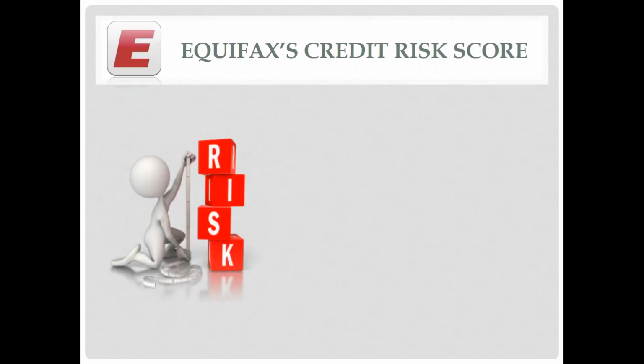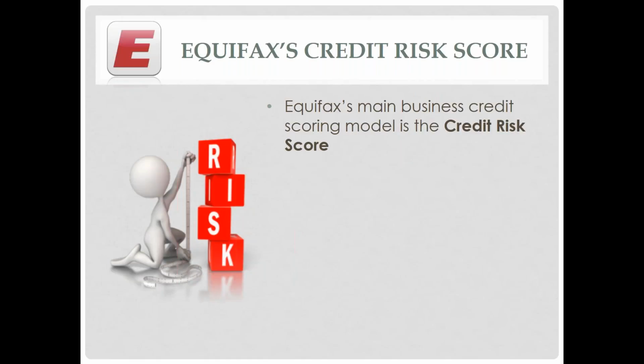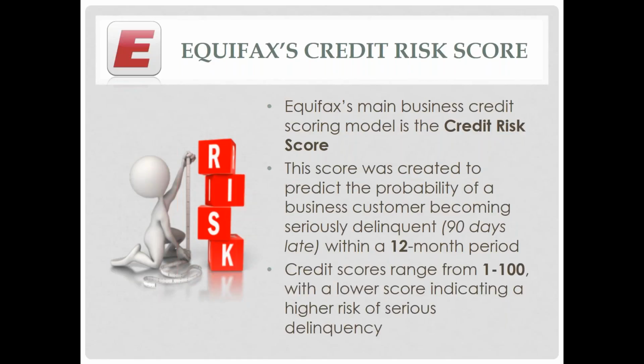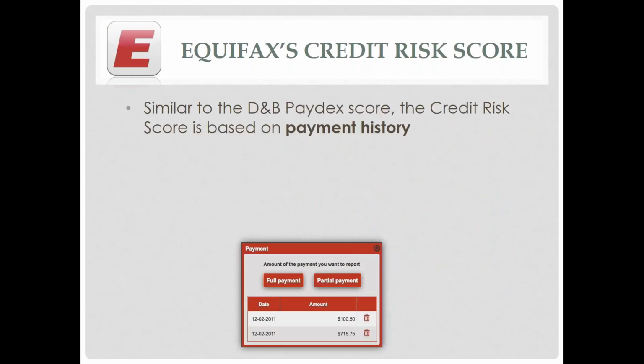So Equifax, let's talk a little bit about them. Equifax's main credit score is the credit risk score. This score was created to predict the probability of a business customer becoming seriously delinquent, or 90 days late, within the last 12-month time period. Scores range from 1 to 100, with a lower score indicating a higher risk of serious delinquency. Similar to D&B's PAYDEX score.